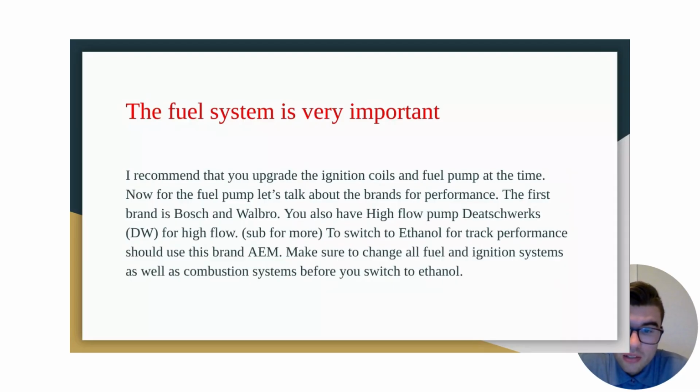So, for your fuel pump, we're going to talk about performance brands. The first brand is Bosch, I'm guessing that's how you pronounce it. I'm not 100% sure. However, for that first brand, I do recommend their brake fluid. I use that same brake fluid from that brand in this current car as well, and there will be videos on that, so make sure to stay tuned. The other one is Walbro, I'm not sure how to pronounce that. You also have another high flow fuel pump brand, DW, and a high flow sub for those who want to switch a car to ethanol for high performance on the track.